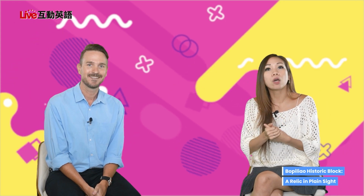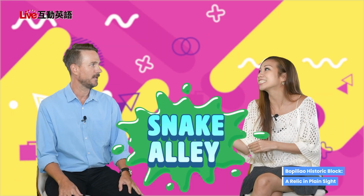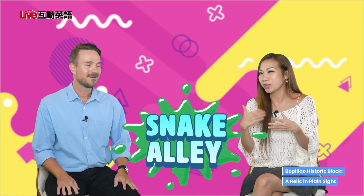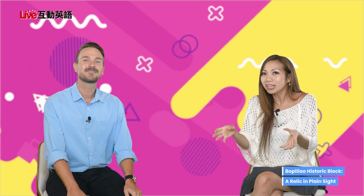I know there are night markets around, and there's also Huaxijie. Have you ever heard of it? Right beside Longshan Temple. I think it's also referred to as Snake Alley in English. I don't know if you can eat snakes there anymore, but I know that people used to go there and eat snake. So it really attracted a lot of tourists.